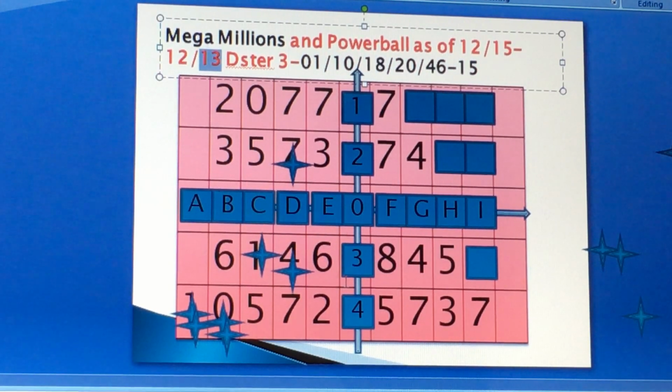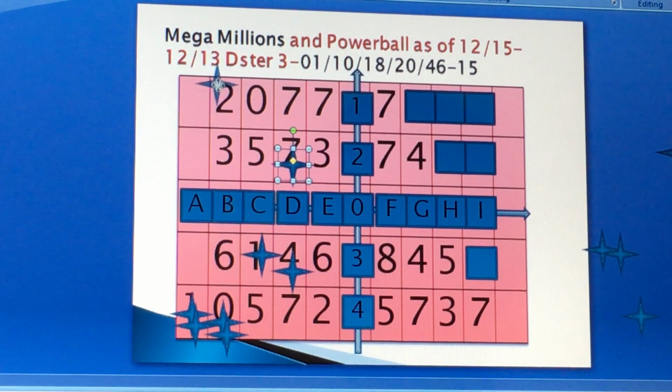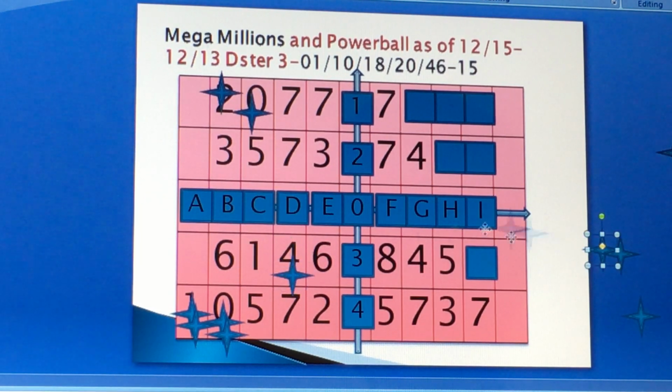Yeah, 18 is not in the Dster. Then you have 20 on the top, and 46 on the right, in just the same spot as before, it did not get moved. And then you have 15 also on the bottom right there.